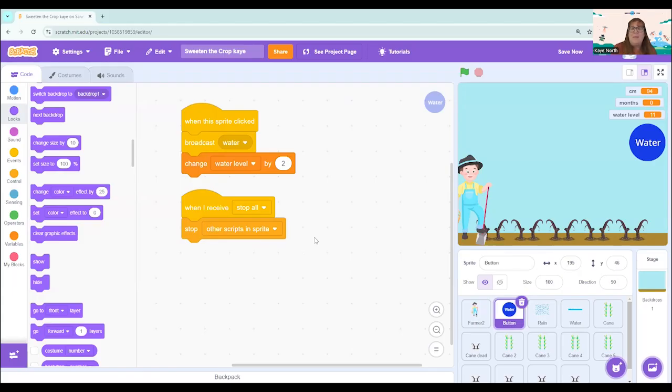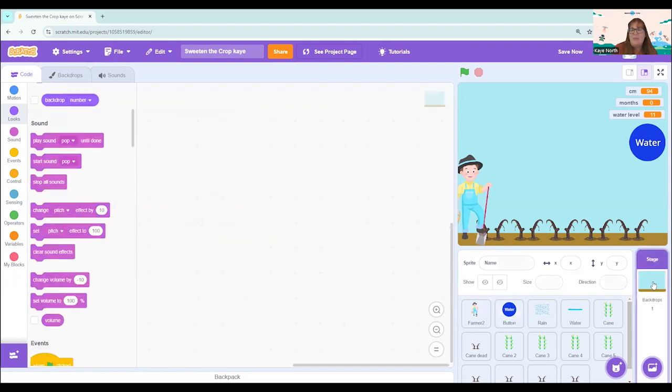There's one last step in our project, and it is an optional extra if you would like to do it. And this one is about making the screen look like it's going through day and night. This code is attached to our backdrop or our stage. So you can attach code here. It creates its own page.